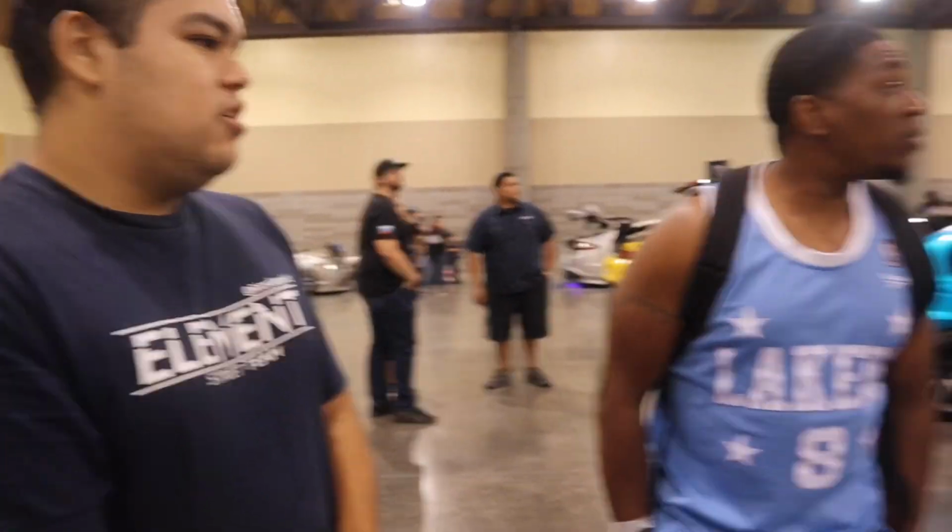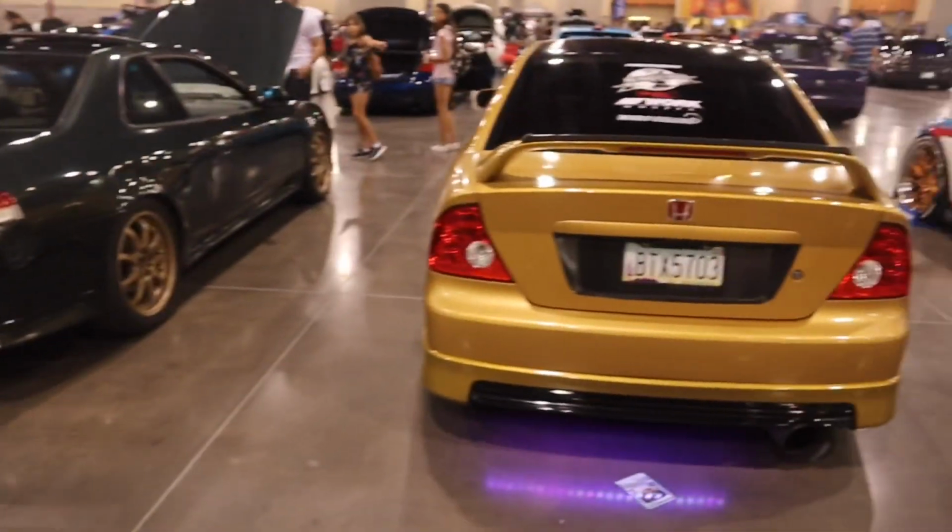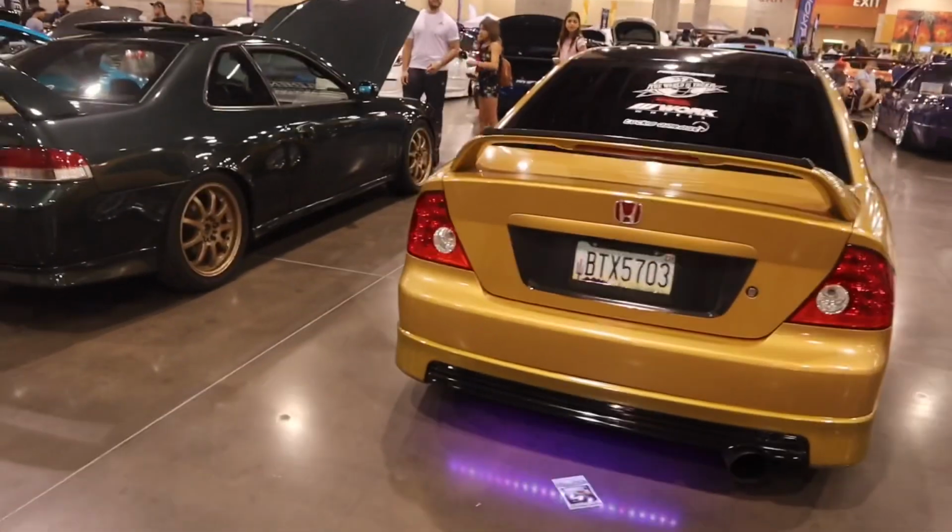Once I get that all dialed in, I'm debating on it, I kind of want to go with a wrap. Just play with the wrap for a little bit. After that, whether I do or do not do that, regardless, I'm gonna swap the engine one day. I was gonna go with a K24, but I've heard a lot more negative things about it. It's just way better to go K20, just because of how much more compatibility there is with parts like turbos and stuff like that.